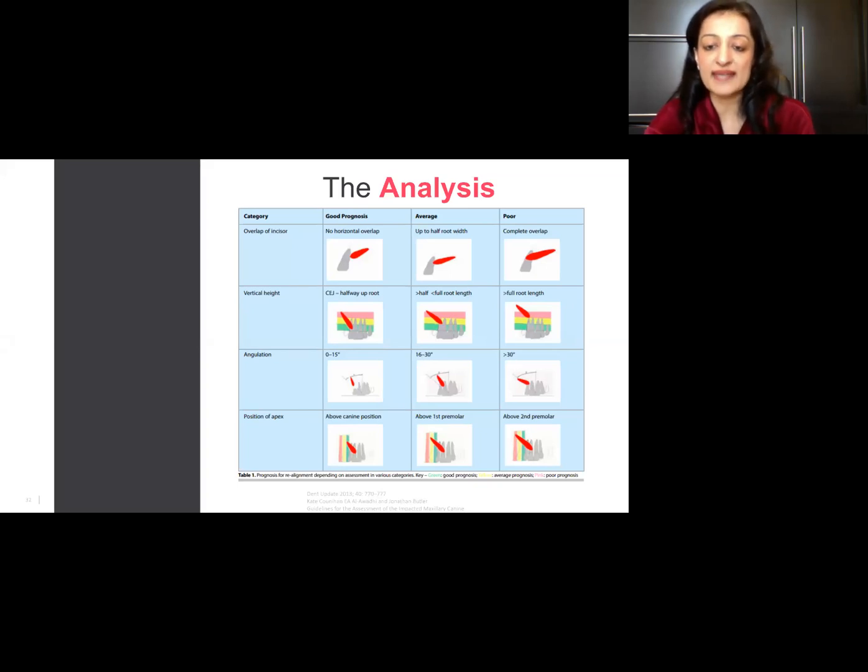Position to the apex. So now we're looking at the apex of the canine tooth. It says above the canine position, meaning if the apex of the canine is technically where it should be, if we were to straighten the tooth out, good prognosis. And if it's distal to that, above the first premolar, then it's average. And if it goes even further, second premolar, then of course, poor.